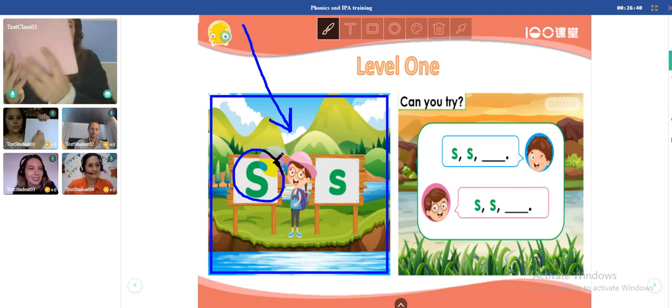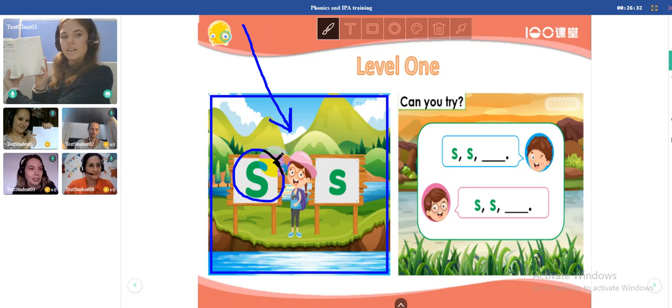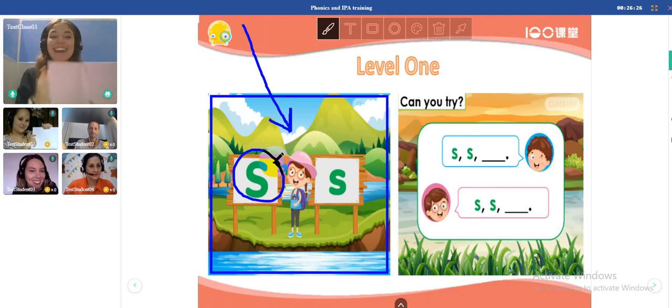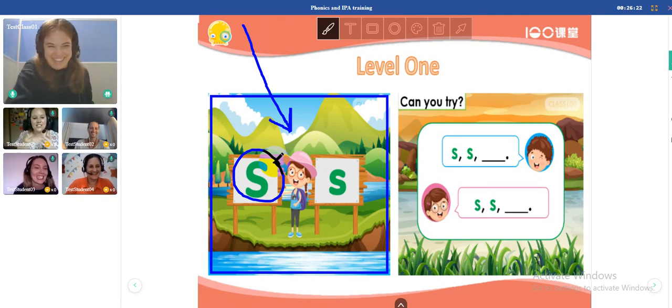If I write an S, it's fine. But if I look at it in front of myself, it's flipped. But if I show it to you, then it becomes correct. You know what I mean? Okay, my brain hurts. I know what you mean. So just remember that if you're showing the letter with your hands, you have to do it the opposite way around. But as soon as you actually write it, it's fine.